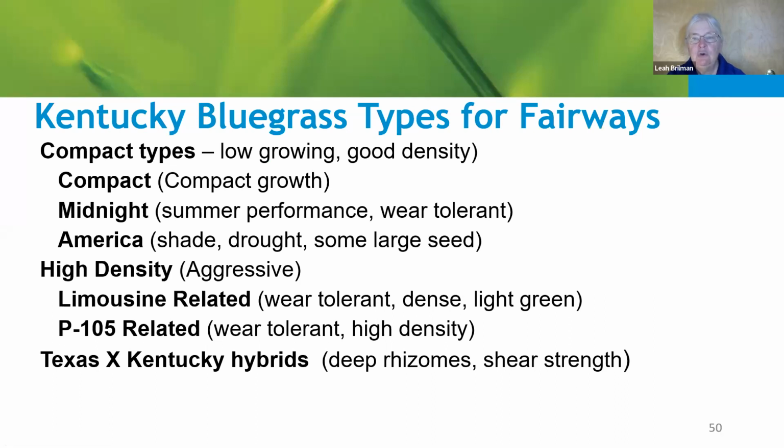So what types do I suggest for fairways? The compact types, which include Compact, Midnight, and America types. These are good for summer performance and wear tolerant, but they do not have good spring and fall growth. So if you use a Midnight type, you need something else with it. The high density or aggressive types, the Limousine related ones, are wear tolerant and dense, though they tend to be a little lighter green. P105 related are wear tolerant and high density.